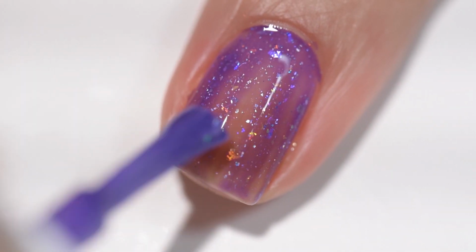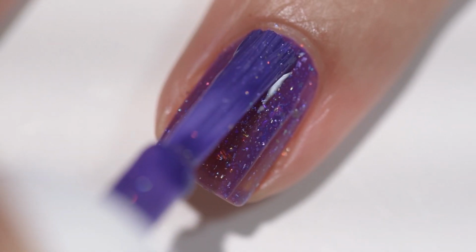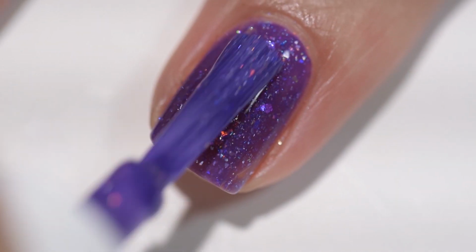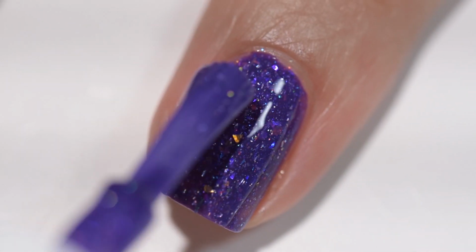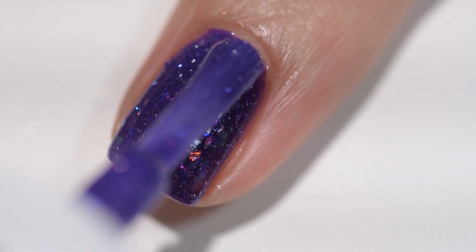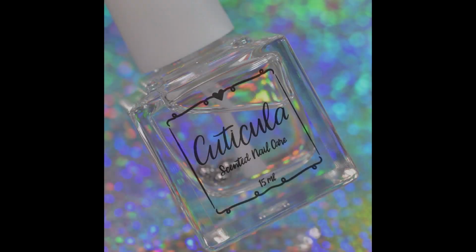This polish is absolutely stunning. It went on very smoothly and very evenly. I had absolutely no application issues. There was no running, no pooling. There was no staining. This polish is jam-packed full of flakies, so you might get the tiniest little bit of texture, but really it's barely there. Nothing that 1 coat of Cuticula's Limitless top coat, which is also available from the polish pickup, will not take care of and make nice and smooth.